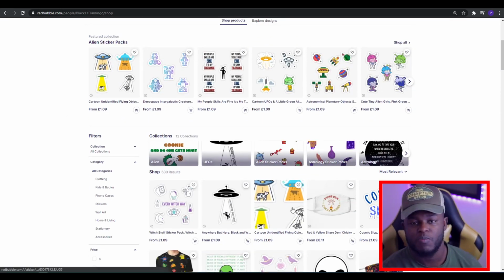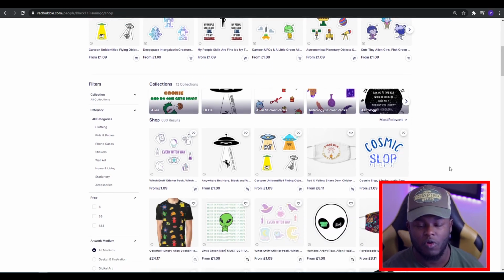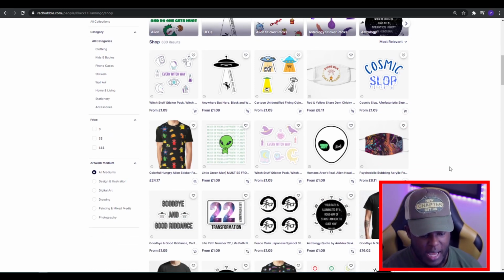Now what this person could do, they could use that method to find some things that are trending, making sure that they are trademarking them, of course. For those who don't know how to trademark check, you can use sites like trademarker.com, completely free to use, and you'll be able to trademark check trending designs.